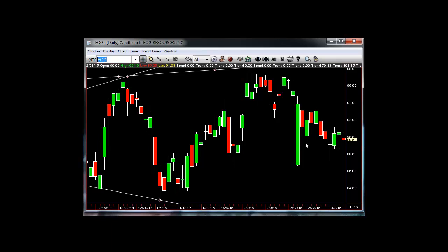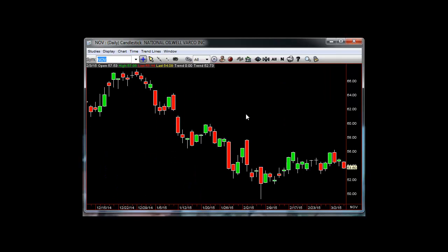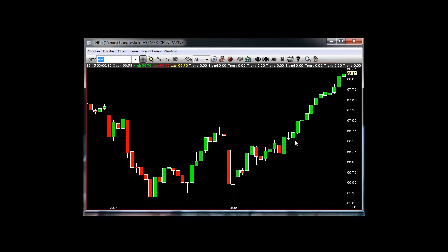Once again, when you see these sectors going inside and doing a whole bunch of nothing, when you look through the components, you can see that during the day, NOV was being sold all day, and you look at Helmerich Payne. That's the difference between natural buyers and sellers in the stock when things are going theoretically nowhere in the sector as a whole.